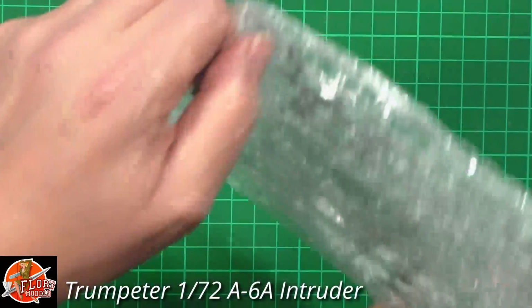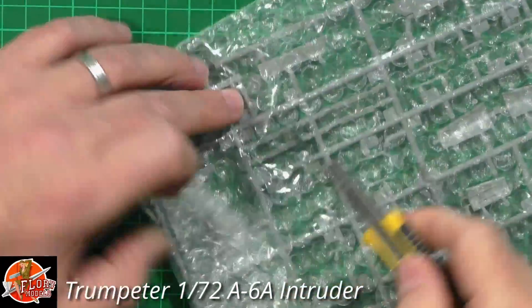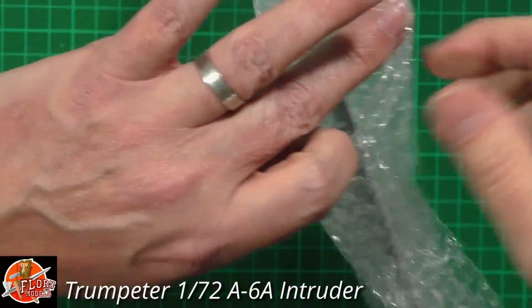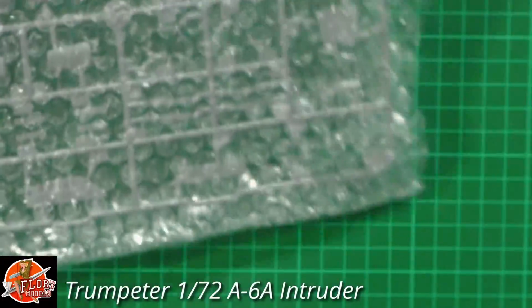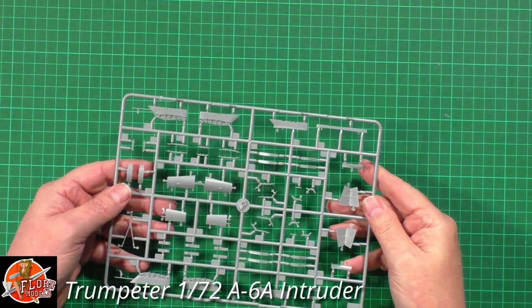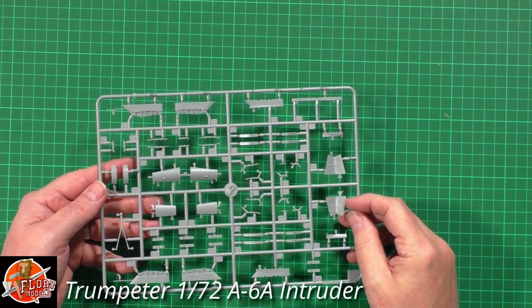Then in here, which is a very odd way of doing this, we've got our nice protective bag, and a bubble wrap bag. So down in here, we've got obviously the pylons, we've got the speed brakes molded in the open position.